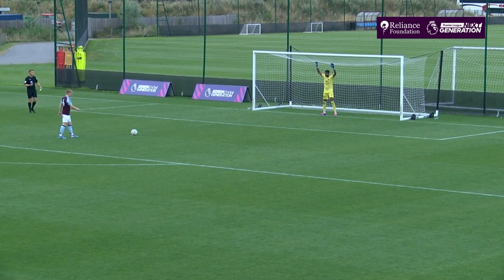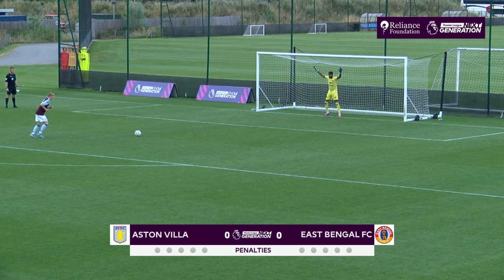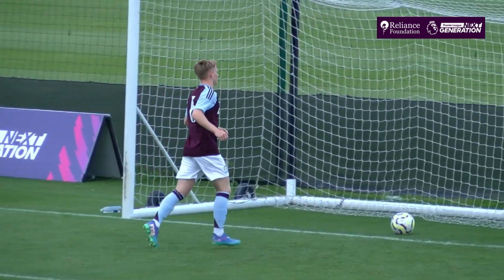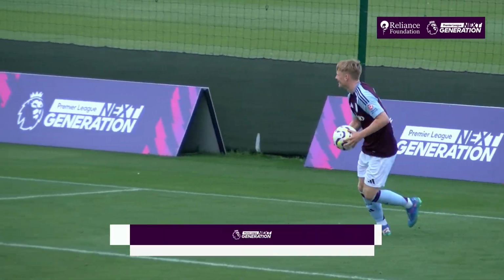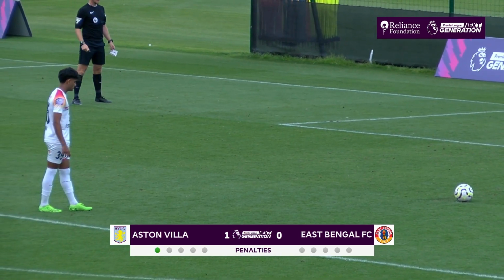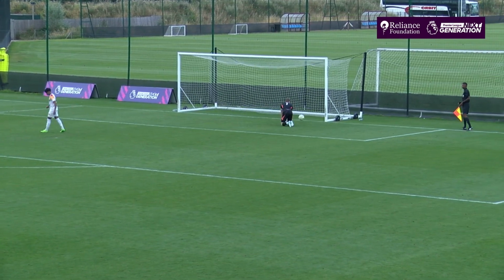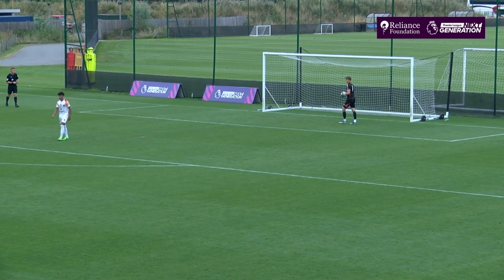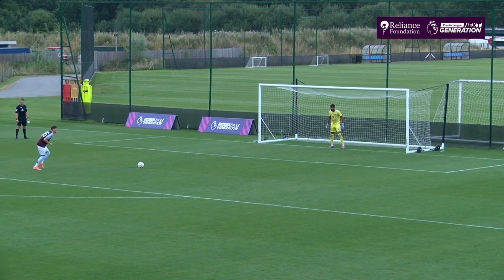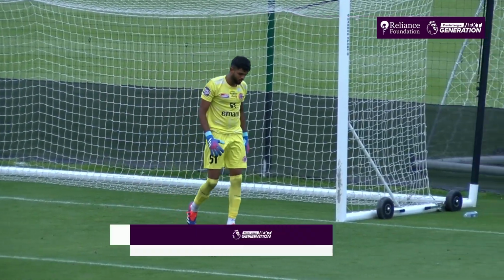Kamal made a lot of good saves in regulation time. Let's see if he can make himself a hero. Well, that's beautifully dispatched from Borland. Didn't really give Kamal a chance there. And he does. What a penalty that is by Gurnage. Again, it's saved. So advantage East Bengal.